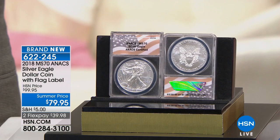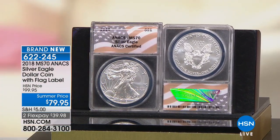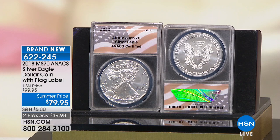In coin collecting, as in any collecting, the single most important determining factor of value is condition. The higher the grade, the more it's worth. In coin collecting, we grade on a 70-point scale, so 70 is perfect. There's no MS-71 or MS-100 or MS-80 or 90. Mint State 70 is the key to value, particularly in coins.